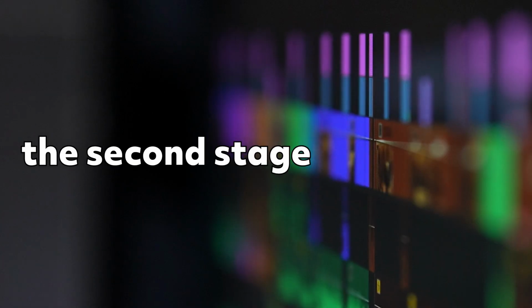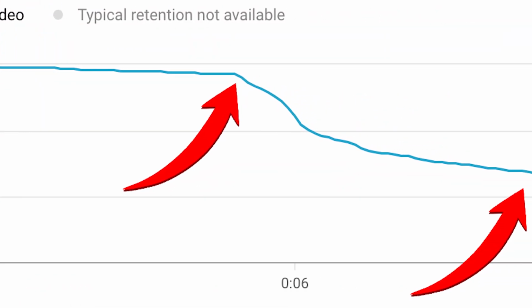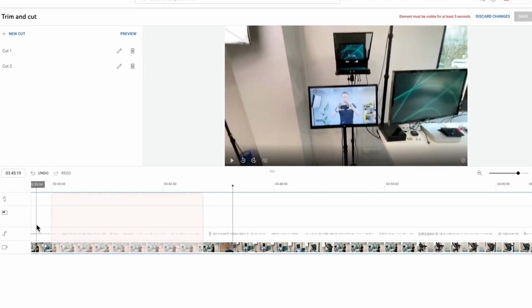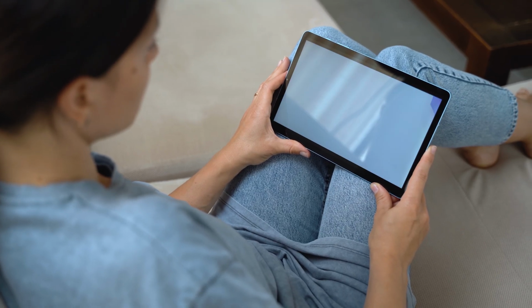The second stage is trimming. You want to go through the video's analytics and see if there is any point throughout the video where viewers just click off and hate it. If this is like a call to action or something that doesn't offer much value, you can then directly trim this part out in the YouTube editor. I'll show you on screen now how you actually do this. It's very simple. Just make sure you don't cut out an important part of the video and make sure it makes sense without that part in.